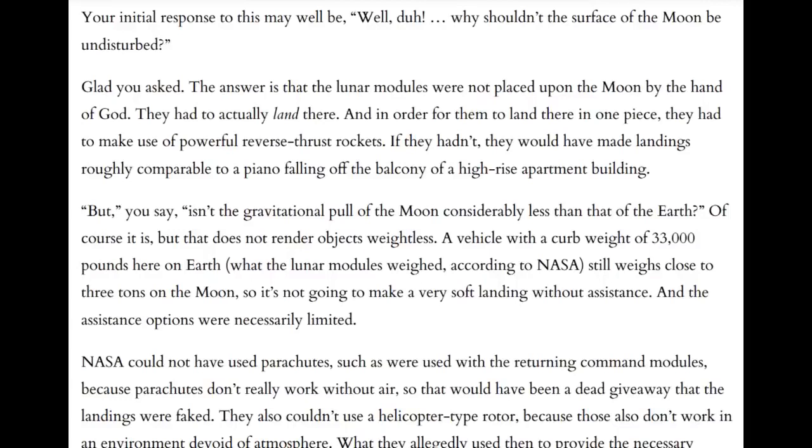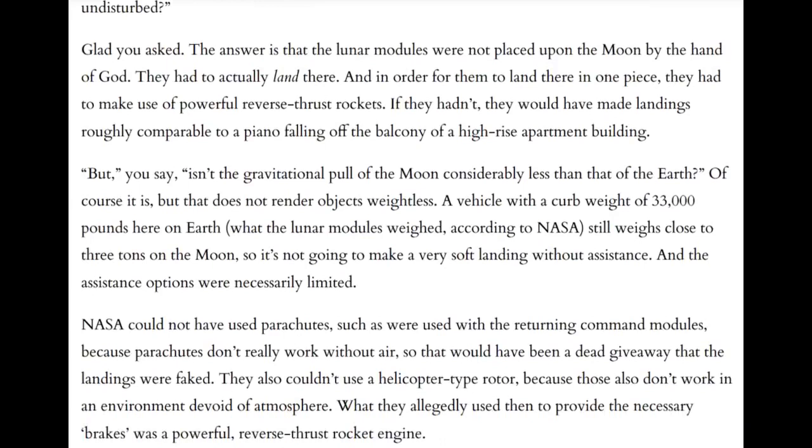But, you say, isn't the gravitational pull of the moon considerably less than that of the Earth? Well, of course it is, but that does not render objects weightless. A vehicle with a curb weight of 33,000 pounds here on Earth, what the lunar modules weighed, according to NASA, still weighs close to 3 tons on the moon, so it's not going to make a very soft landing without assistance. And the assistance options were necessarily limited.